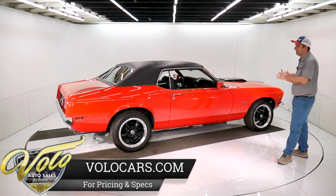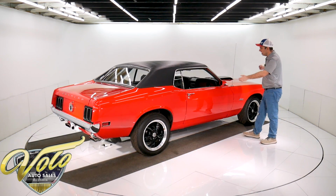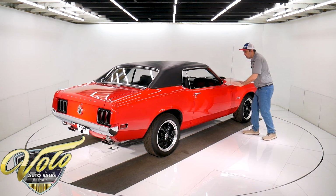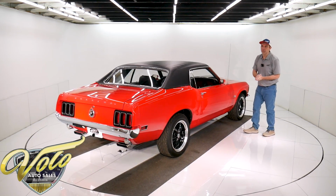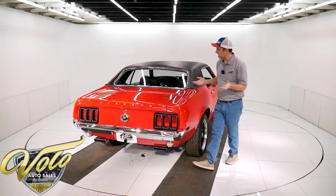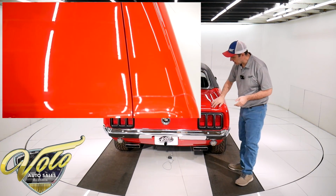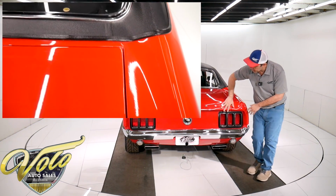The body and paint's fantastic. You stand right here and look at it, it looks as good as my best car. It's straight, real glossy, very nice smooth polished paint. I didn't see any issues as far as cracking or bubbling anywhere. It lines up really well, like there's no bubbles here on the trunk lid.